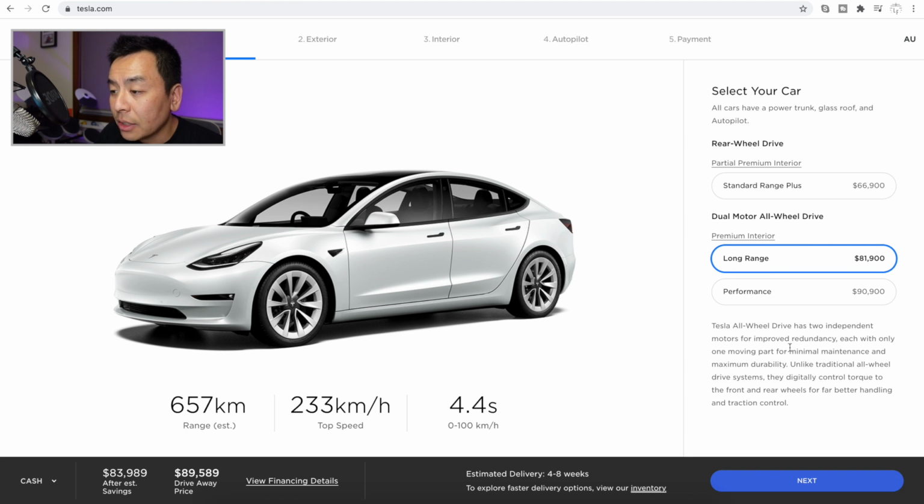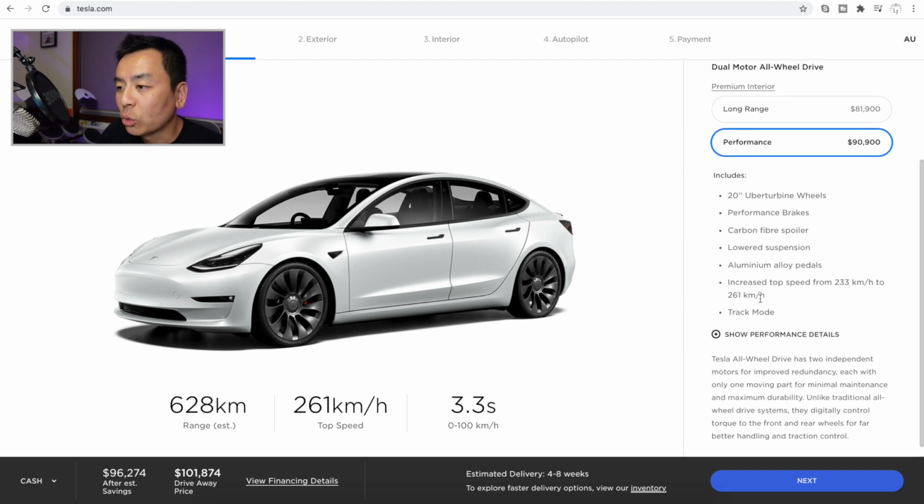Yep, 2 motors with improved redundancy, each with only 1 moving part for minimal maintenance and maximum durability. Unlike traditional all-wheel systems, they digitally control torque to front and rear wheels for far better handling and traction control. The performance package gets you 20-inch Uber turbine wheels. Look at those wheels there. Look pretty sweet. Performance brakes, which I assume are the red calipers. Carbon fiber spoiler, lowered suspension, aluminium alloy pedals. I've seen those around. They look pretty good.